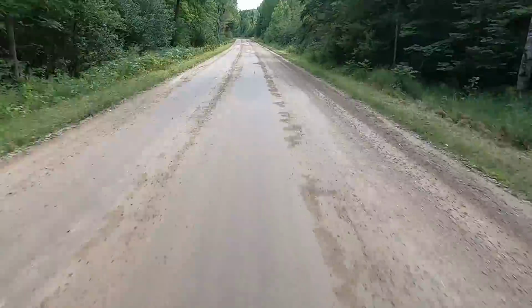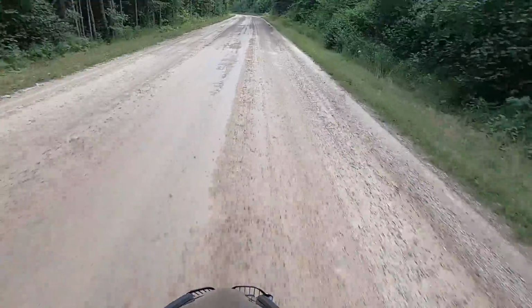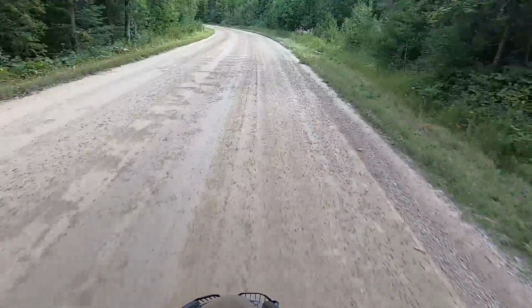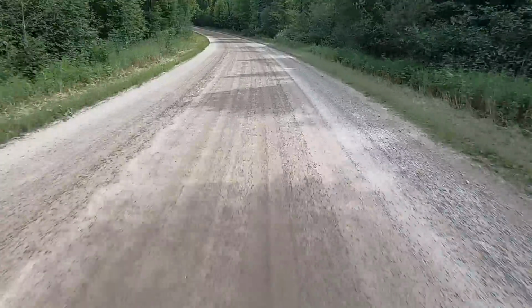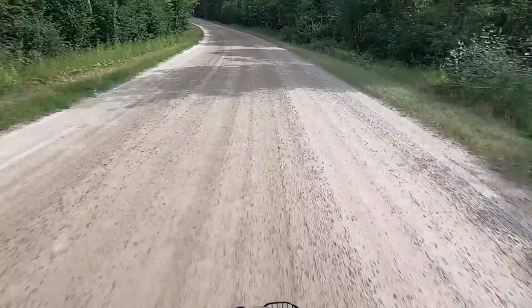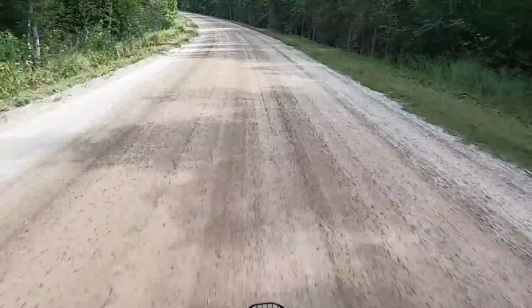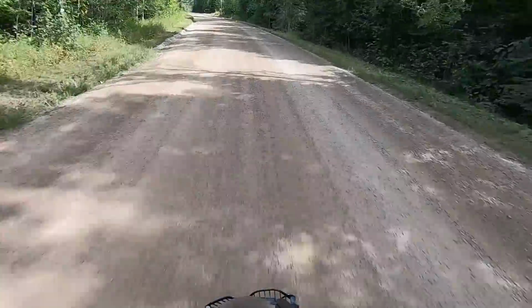Oh, this is pretty cool. So I was hoping this was going to be a gravel road. What I saw on the map looked pretty remote, and I had a feeling if it was as remote as it looked, it would most likely be gravel. So this is pretty cool. Get to see some backcountry of Minnesota. It's pretty neat. Pretty excited to see where this goes and what I'm going to see out here. At the very least, there shouldn't be too much traffic.